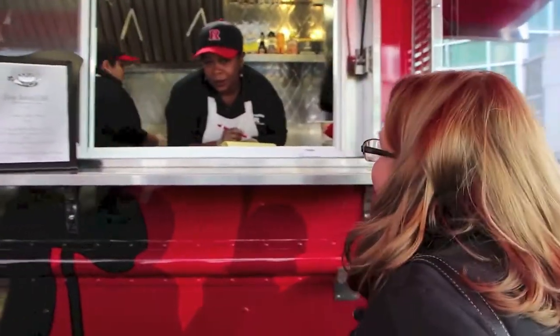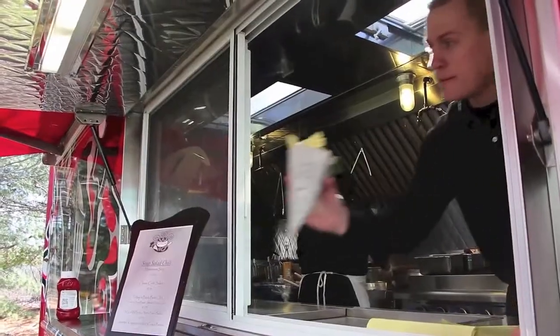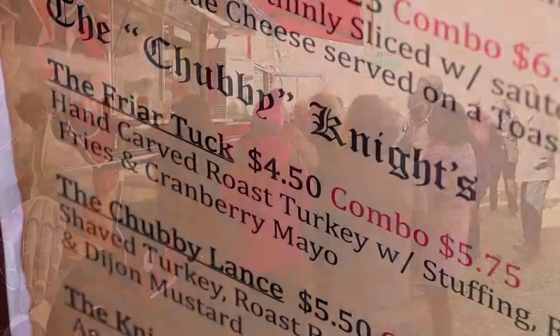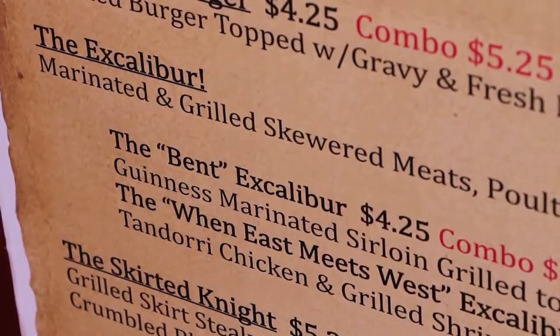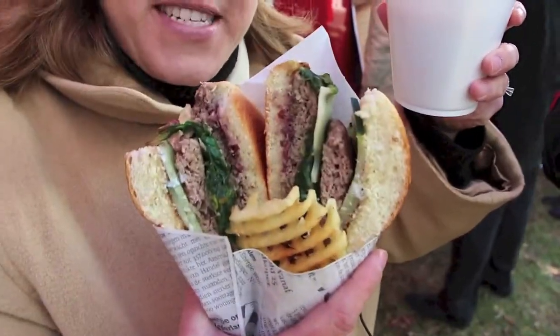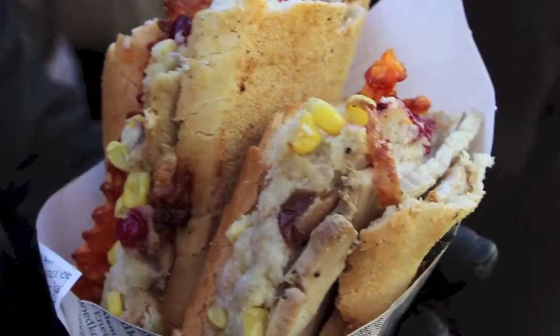I'll have a fryer tuck. We'll take cash, credit, RU Express, and the meal plan. That's probably the biggest one for our students. The most exciting thing is that we'll take the meal plan. Thank you. The truck itself has the whole medieval theme. A lot of the names are medieval based, like the Squire Burger. This is the Twisted Gyro, and I got some minestrone soup. I got a fryer tuck, turkey and cranberry mayo and stuffing.